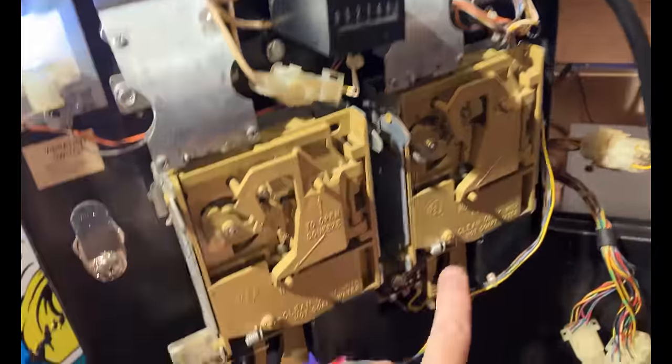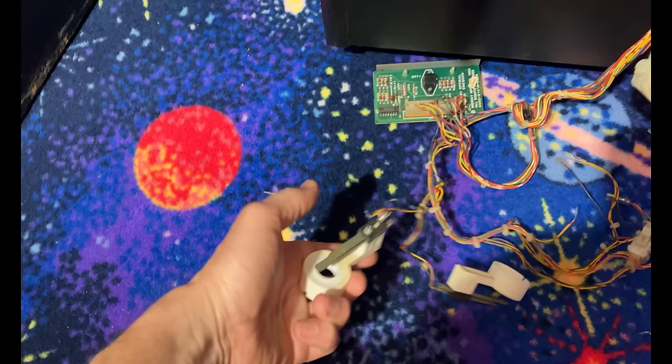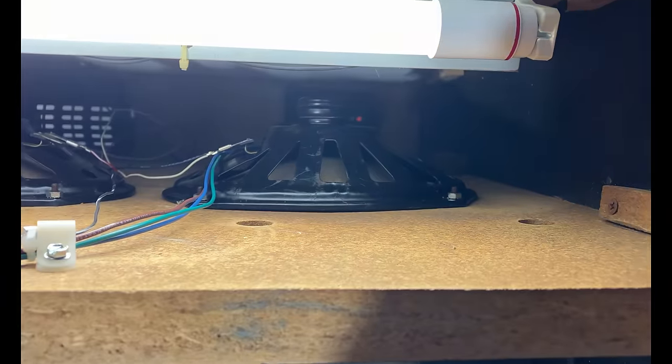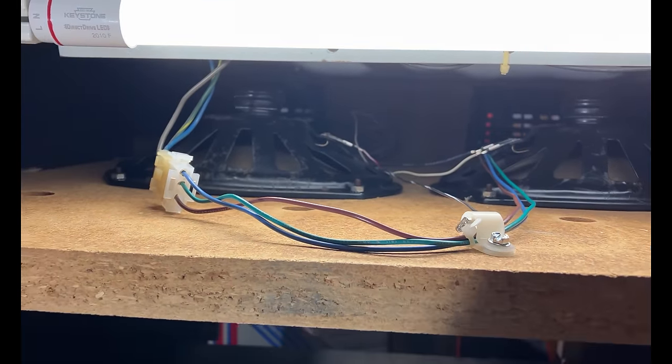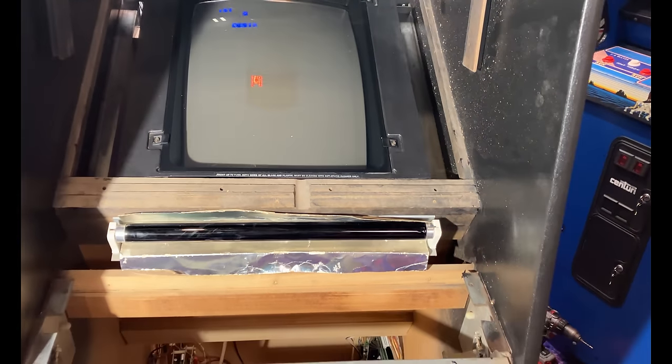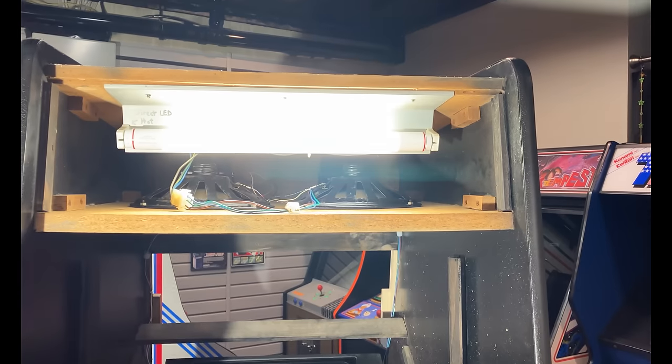Got the speakers wired in. I have a problem though, but I'm gonna start a game. Let's see if I find it. There, and I got a start button down here. My problem is that this speaker works fine. That speaker, if I hook it up, just buzzes super loud. So there may be something wrong with the sound amp board. But we've got them hooked up at least, and I'm gonna work, I think, on the marquee next.